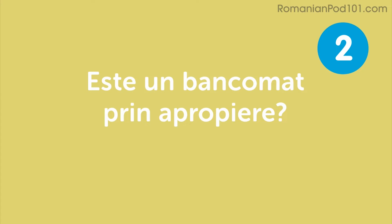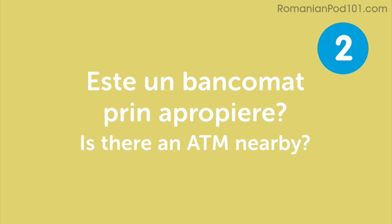Este un bancomat prin apropiere? Is there an ATM nearby? Este un bancomat prin apropiere?